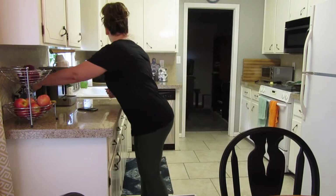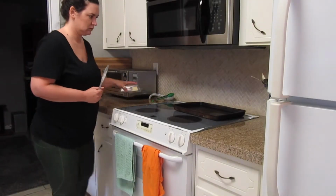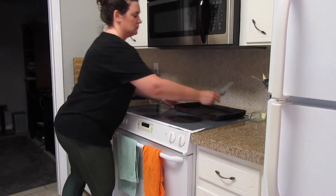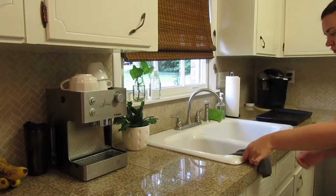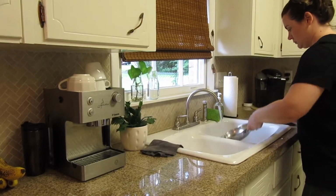So you'll see, I'm just going to kind of straighten things up. I'm going to tidy the things that they left out, and then I'm also going to wipe down my counter so that everything in the kitchen is nice and clean.